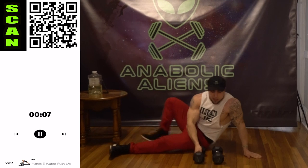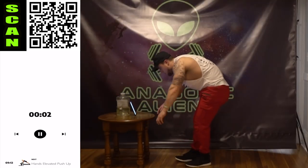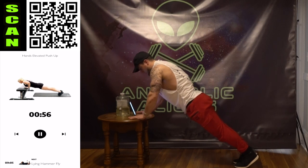We're going to the hands elevated push up now. Hands elevated push up. We're going to use this thing. 3, 2. Get a good grip. Next. Down and back. This is the lower chest focus.